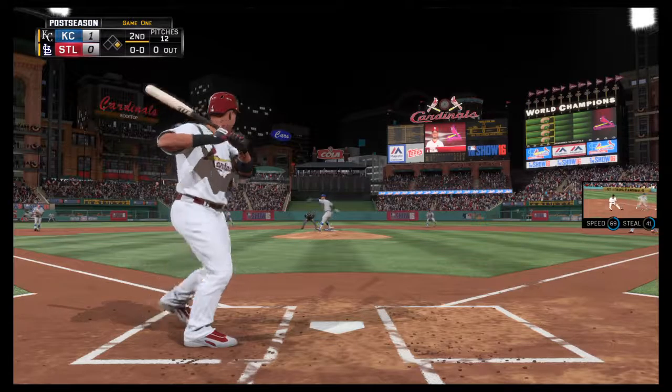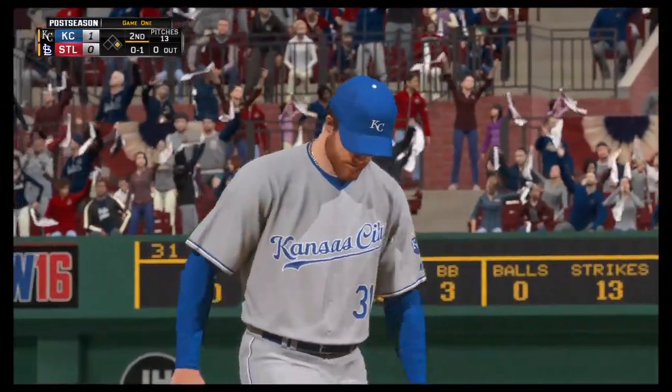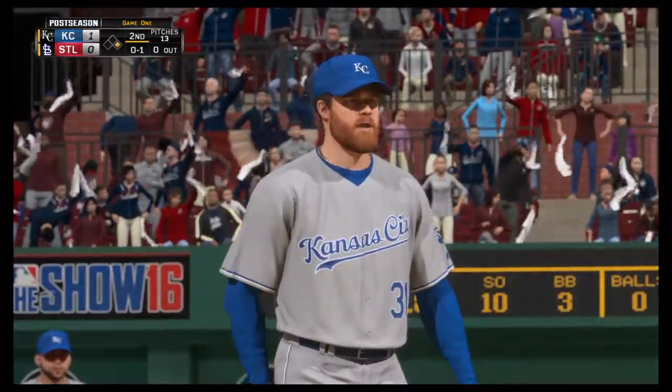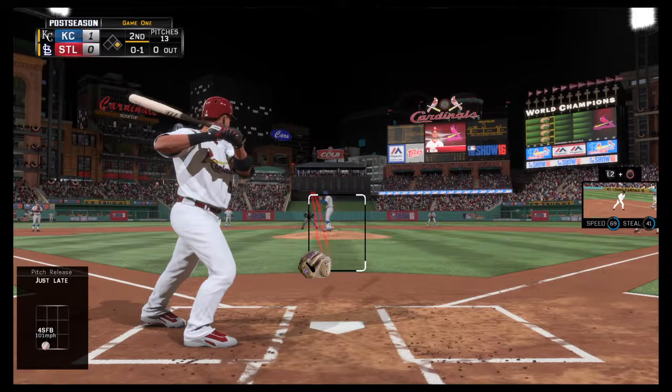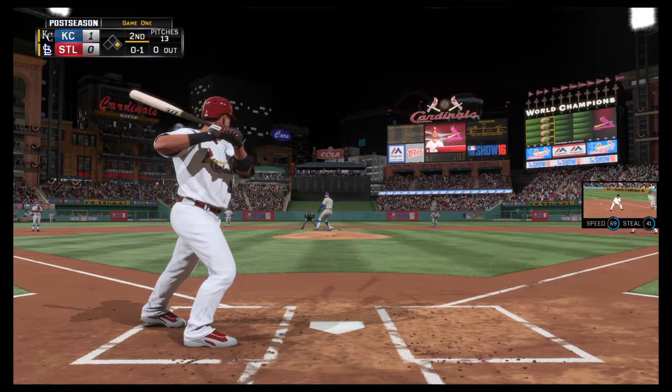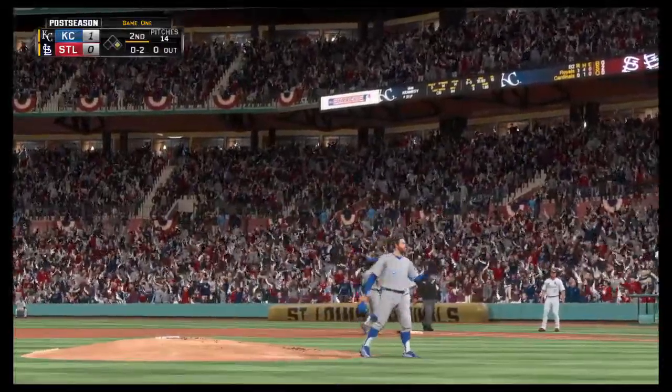Here's the first pitch to him. Yadier Molina stands in as he looks at a called strike. 0-1, here's the pitch. Molina swings and misses. He's in trouble now behind 0-2.